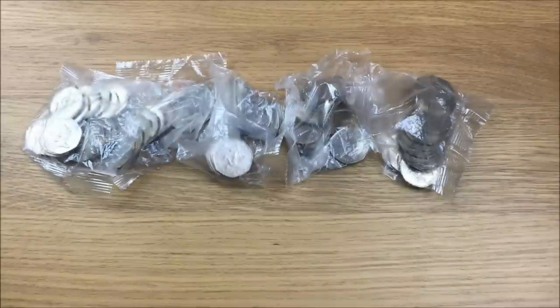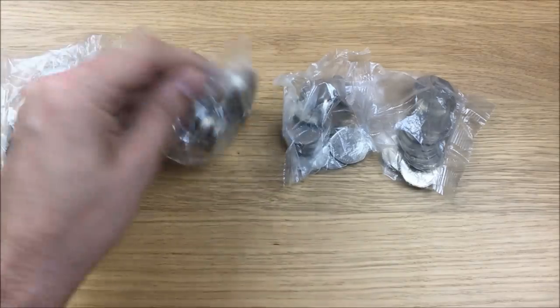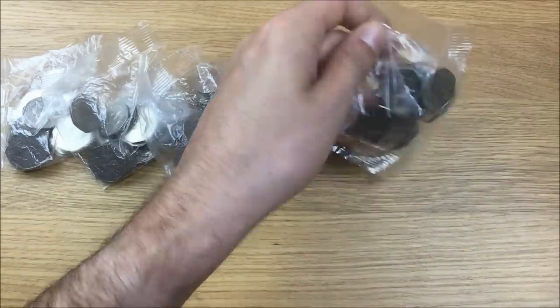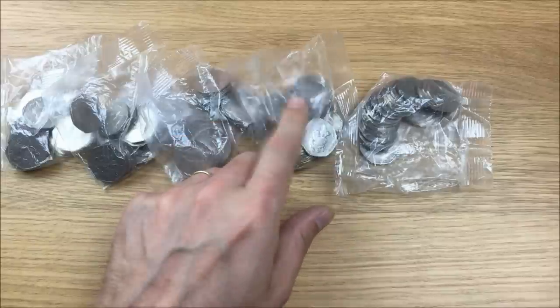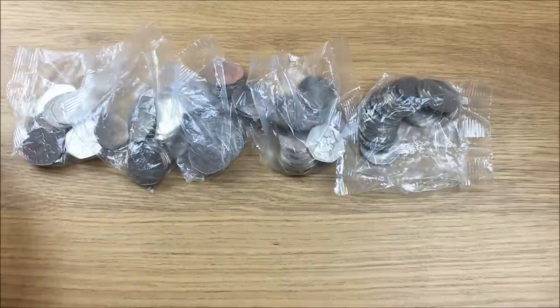Welcome back to another coin roll hunting video. As you can see from the title and from what I've got in front of me, I once again have sealed bags of 50 pence coins. I've already had a quick brief look at these, and none of these actually contain a full bag of the same variant. So I'm just going to get straight into them.